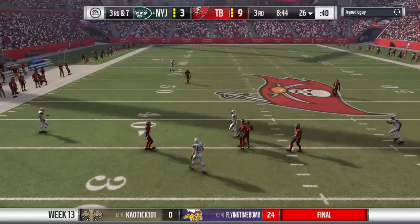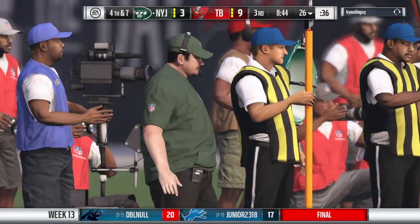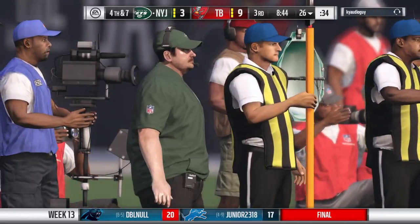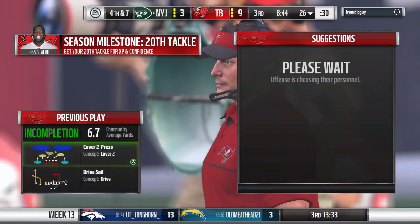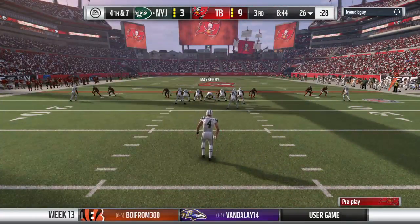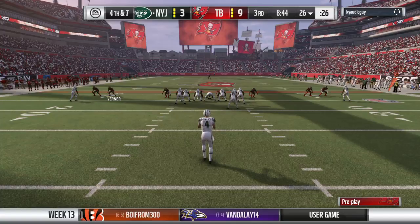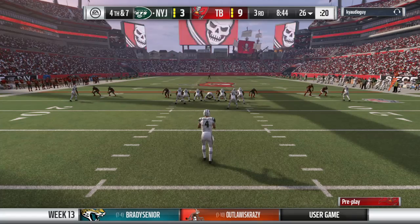And that is incomplete. Eric Decker, the intended target. And that'll bring up a 4th down. A pretty good coverage there, and both of these defenses, they've had good coverage throughout this one. No doubt about it, and in today's NFL, where we're used to a bit more scoring, this feels almost like a well-pitched game in baseball on both sides where the tension continues to build. Who's going to make the big play?